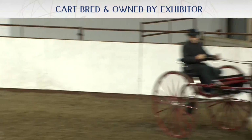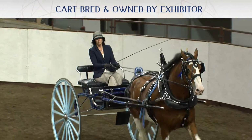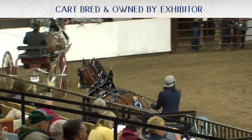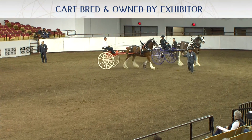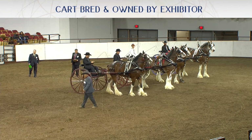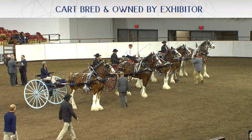And Andy will start our lineup. When you get around to our ring steward, drivers, we ask that you come in closely and as safely as possible into the lineup. This is our third and final division. And our judge is going to be reviewing these 5 entries as we will make the decision on those horses coming back in for our final placings.